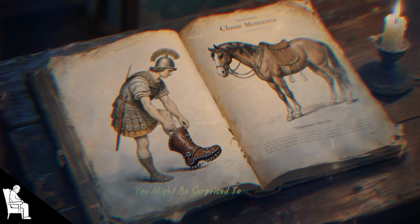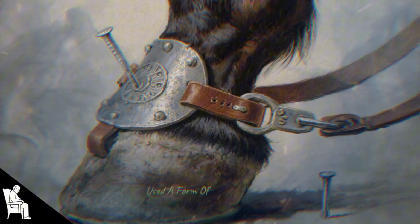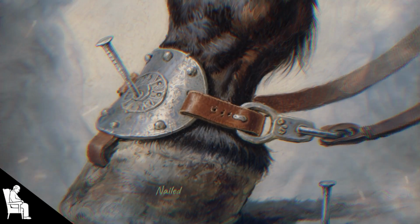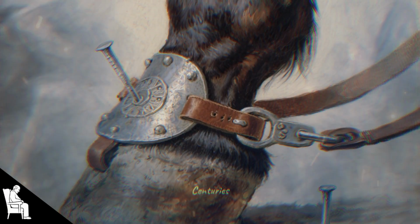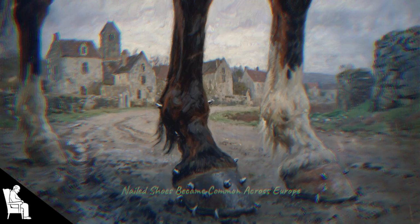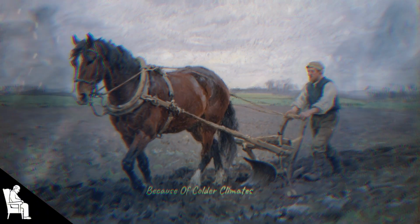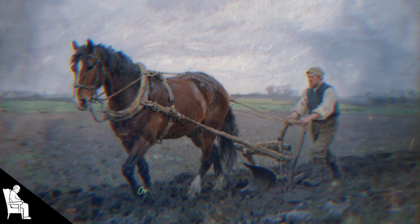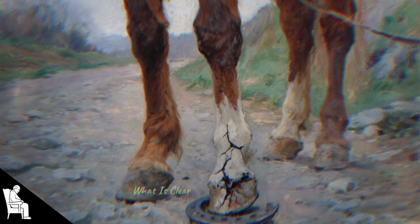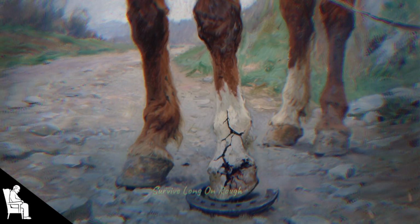You might be surprised to know that horseshoeing has a long history. Roman soldiers used a form of hoof protection made of leather and iron, though it looked different from the nailed shoes used in later centuries. By the medieval period, nailed shoes became common across Europe, and many historians still argue whether this was because of colder climates that hardened the ground, or because of heavier farming that required sturdier animals. What is clear is that without proper shoes, horses could not survive long on rough roads.